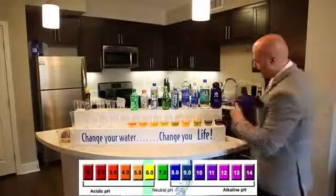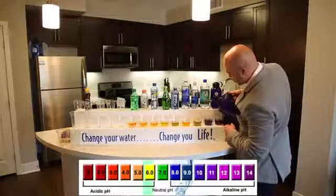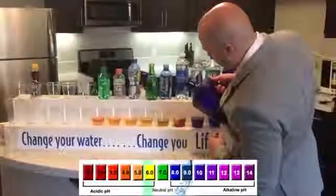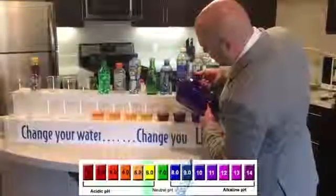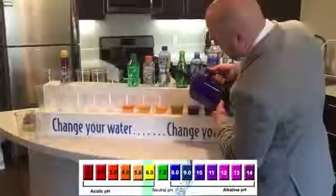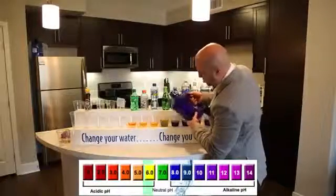And actually watch what happens when I pour 9.5, which is the living water, in each one of these containers. It will actually alkalize all of the waters. And that's what we're looking for. We're looking to alkalize our body from all the acidity it's taking in. Now watch very closely to the Perrier. It's what I love the most. It's actually going to try to alkalize it, but the carbonation in Perrier turns it right back to acidity.